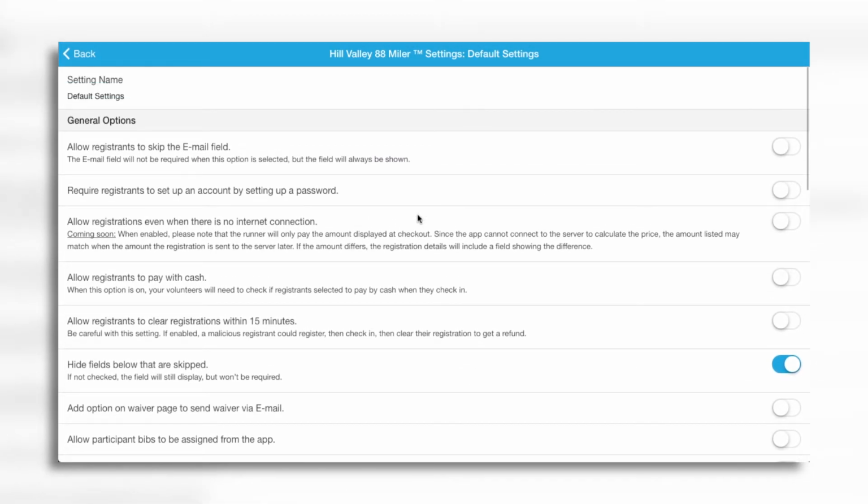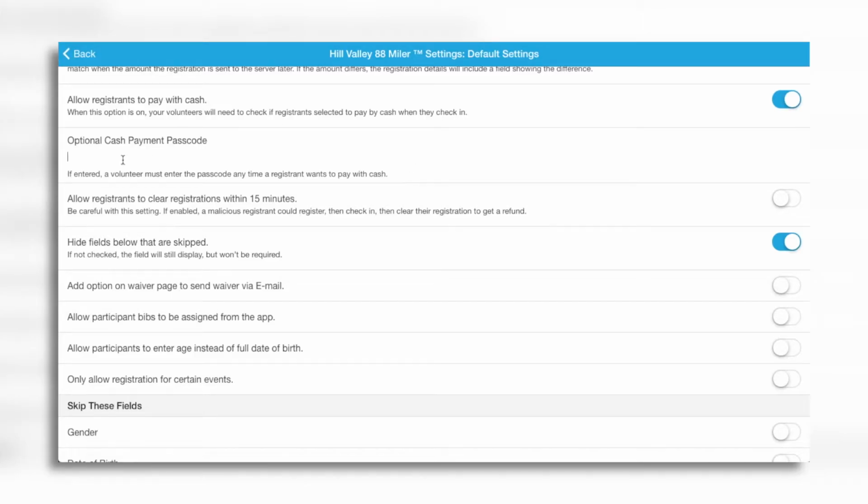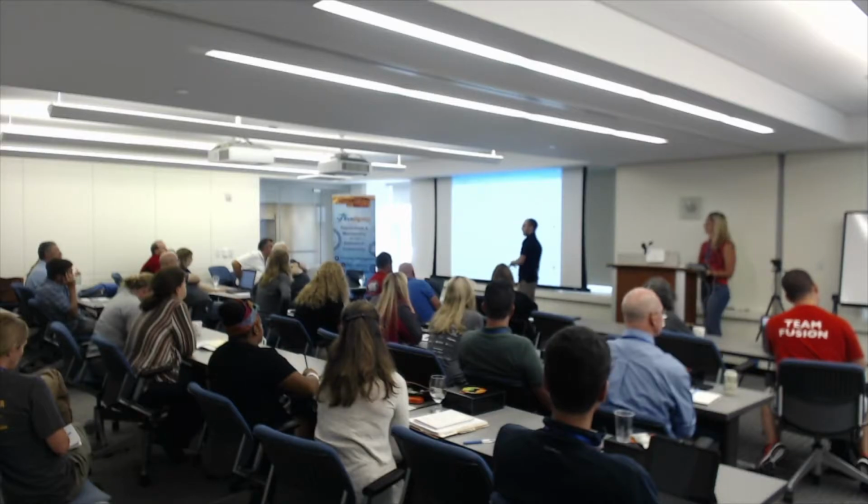So we can allow registrants to skip the email field. We can require registrants to set up an account. We don't have this yet, allow registrations even when there's no internet connection. It got put on the back burner for a bit. Allow registrants to pay with cash and all these other things. We can have a payment passcode that you can set that's just like cash, so that when someone does pay with cash, they can mark it as paid. Allow registrants to clear registrations within 15 minutes, all these other things. So please take a look at this. These will affect both the apps and signupapp.runsignup.com when you load it up there.